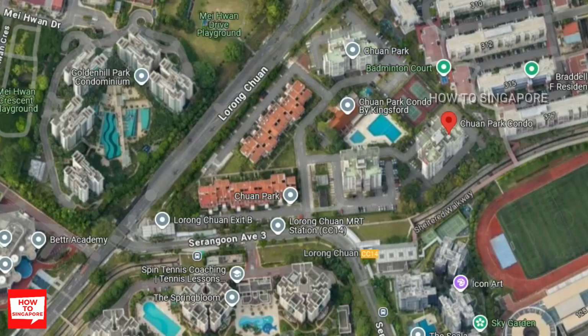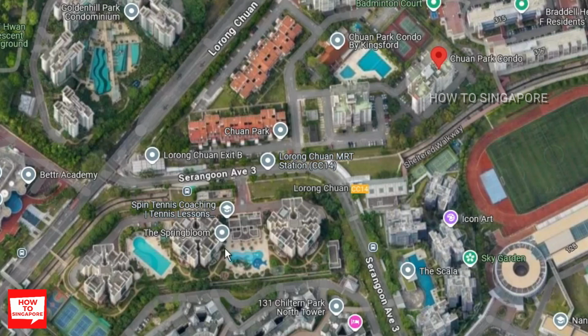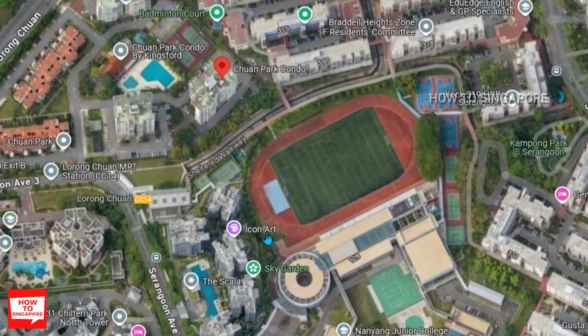If you look at the Google map, the location of the development is basically this one. What is being shown on the map is the old Chuan Park that has been en bloc and currently is being demolished. To the south side, you have older condos such as the Spring Bloom and also the Scala. And then to the southeast side, this is Nanyang Junior College. And as you can see, there's a soccer field here, which belongs to the Nanyang Junior College.